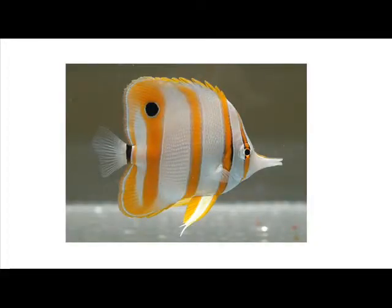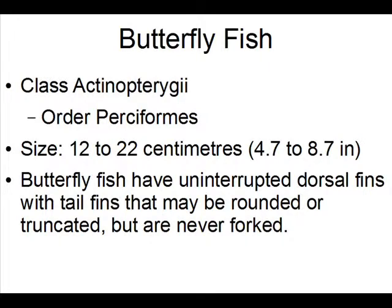Next up is the butterfly fish. As you can see, it has a false eye spot. Basically, all that's used for is something that predators will go for instead of their actual eyes. So if you decide to get eaten, it won't affect your vision. These are again from the class Actinopterygii and the order Perciformes. They can get up to 22 centimeters. Most butterfly fish have an uninterrupted dorsal fin with a tail fin that may be rounded or truncated, but never forked. So that's one way to tell most butterfly fish apart.